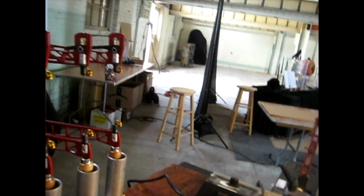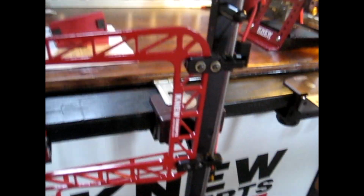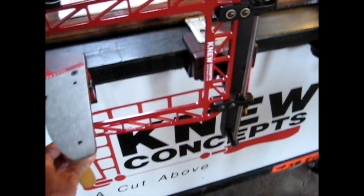So here we have the new Concepts fret saws. These are the highest end fret saws I've ever seen. Best on the planet. Best I've ever seen.